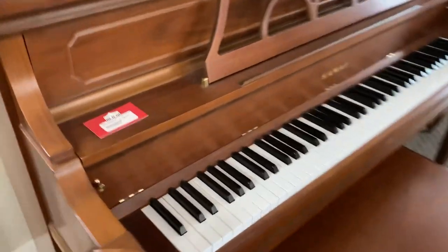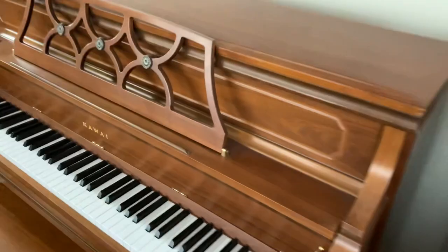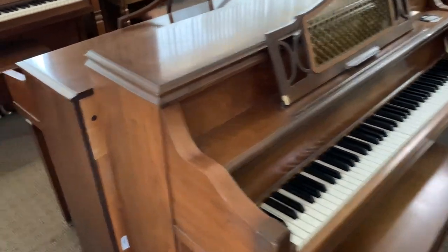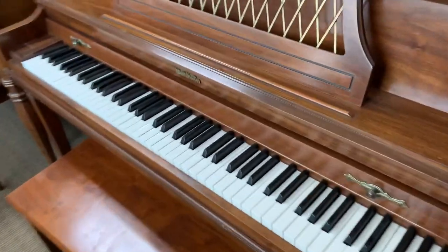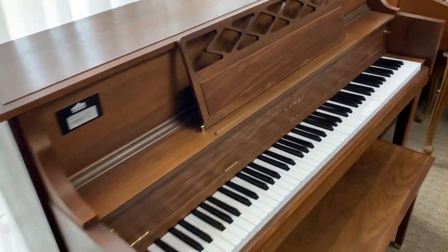I have some Kauai consoles. This is a really nice playing piano. Next to that, we have a Young Chang. And across from that, we have a few older pianos, a Hardman, Hobart Cable. Let's see, that Kimball sold. We got a Baldwin here. That's a console. Another Kauai piano.